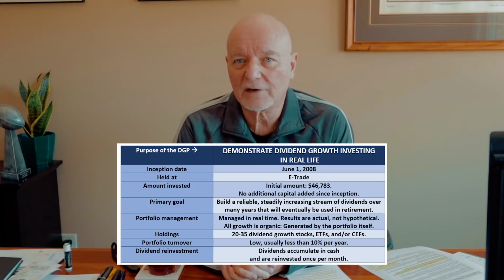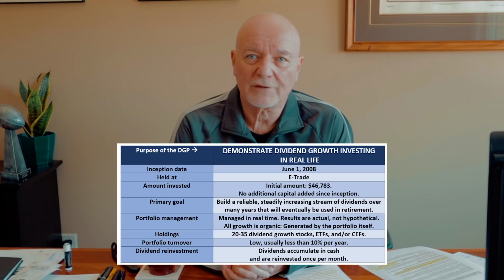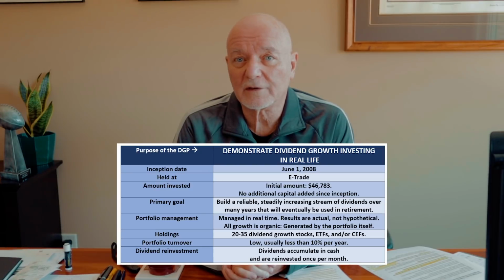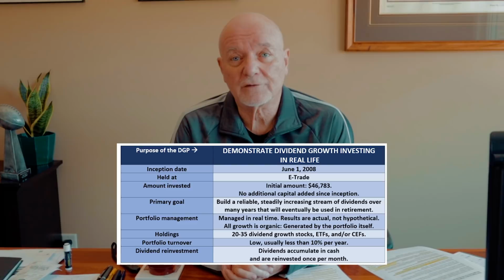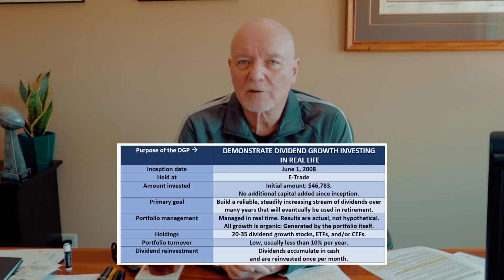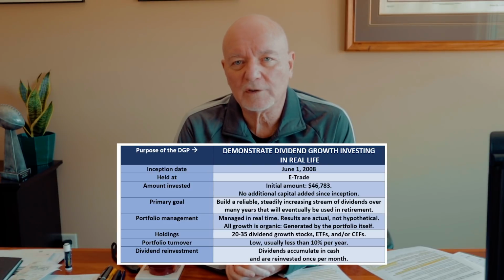It's to be an illustration or a demonstration of the strategy of dividend growth investing. I don't claim it's the best, but I do claim that it's real. This is what I've been able to accomplish, and I hope it serves actually as an inspiration to a lot of you. Here's what you can do over a period of time if you have a process, trust the process, and stick with it.